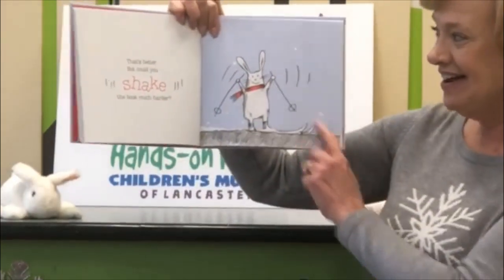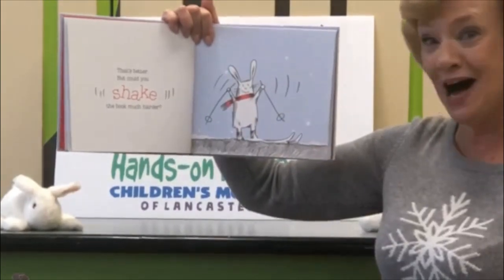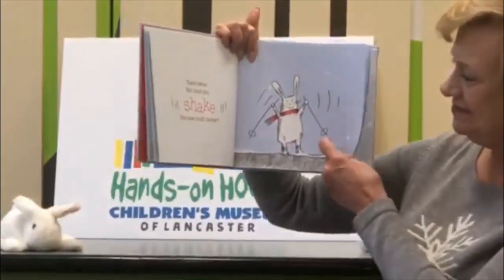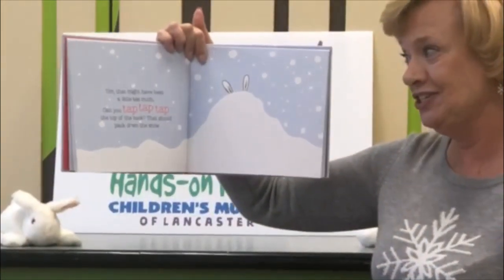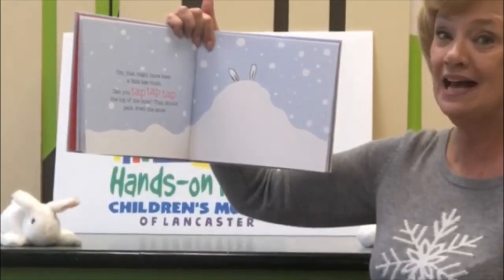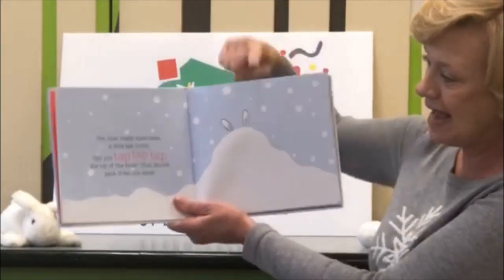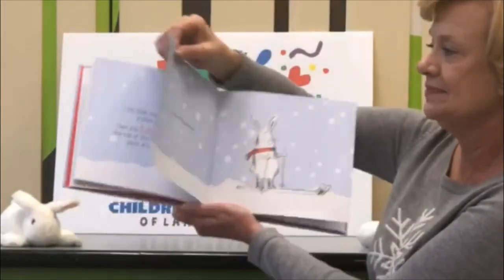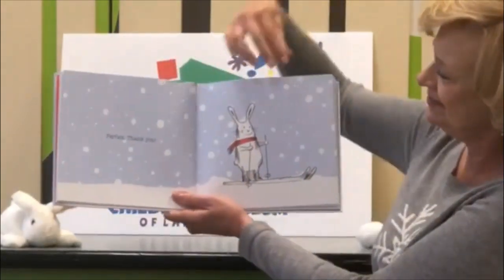That's better. I see some snow. But could you shake much harder? Shake, shake, shake. Oh, that might have been a little bit too much. Can you tap, tap, tap now? That should pack down the snow. You can take your finger and tap, tap, tap. Perfect. Thank you.